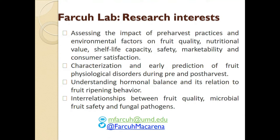Then we are also very interested in the characterization and early prediction of fruit physiological disorders that can occur during pre- as well as during post-harvest. We are interested in understanding how different hormones can be related to fruit ripening behaviors and how this can help us develop strategies to handle fruits better. And last but not least, we are also very interested in the intersection between fruit quality, microbial fruit safety, as well as fungal pathogens.